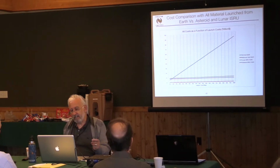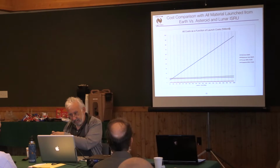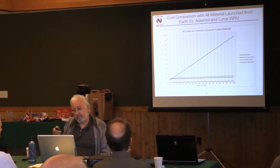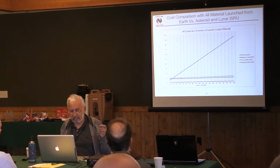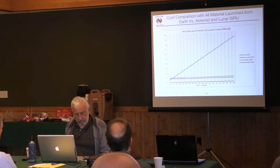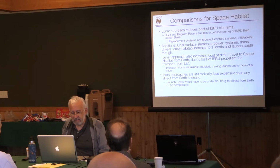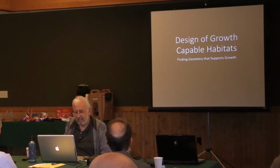Here are the results of a costing exercise we did on lunar resource as a source for the material, asteroid mining as a source for the material, and bringing everything up from Earth. For the Earth-sourced version to be competitive, it would have to be less than $100 per kilogram approximately. So we think there's a pretty strong case for using material from space. This slide I don't really want to talk about. It says at the bottom line what I just said.